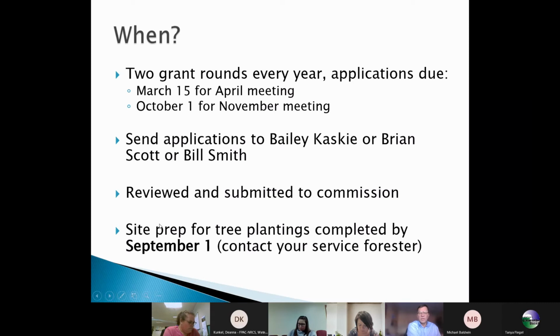This bottom item, site prep for tree plantings: just be aware that for tree plantings in areas that are currently sod, you may need to cultivate that up and have that sit until the next planting season. But I would just have you contact your local service forester about that. And if Ryan, I have a question about that.